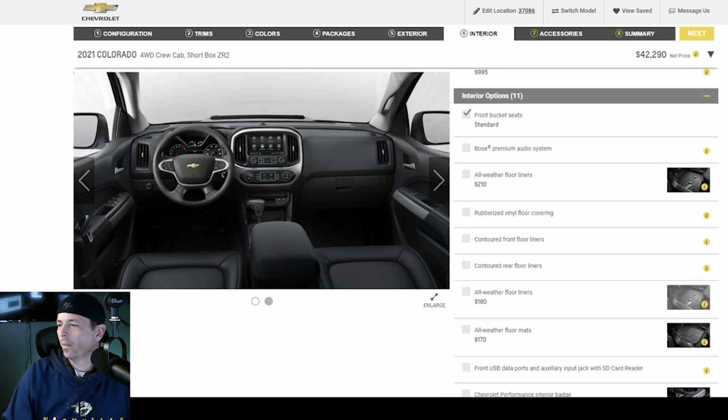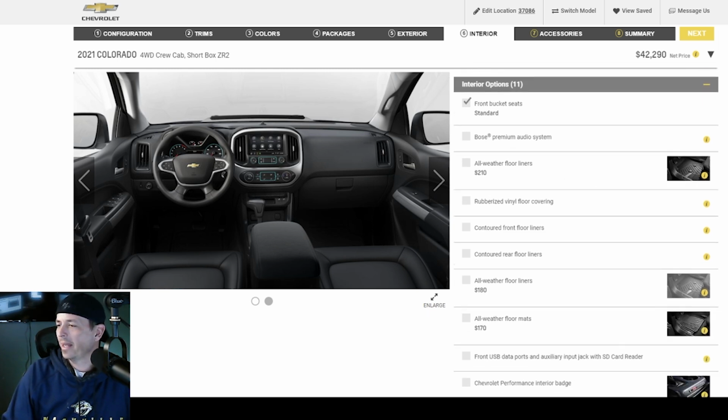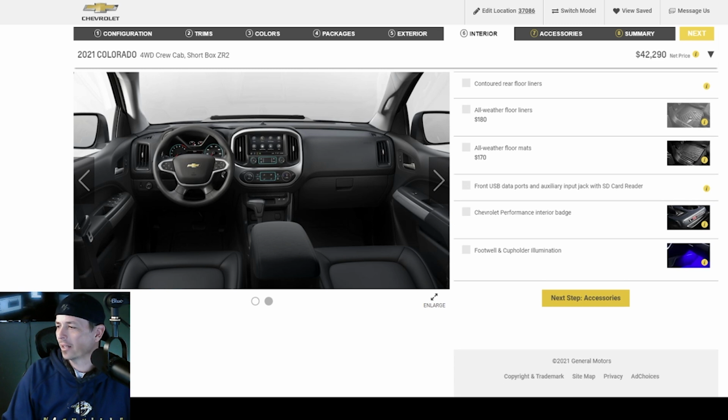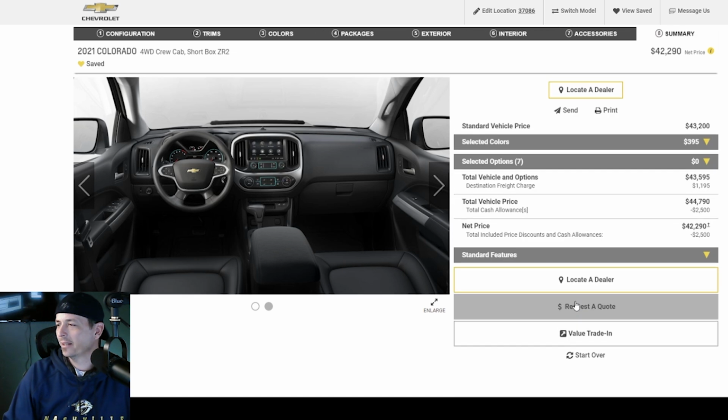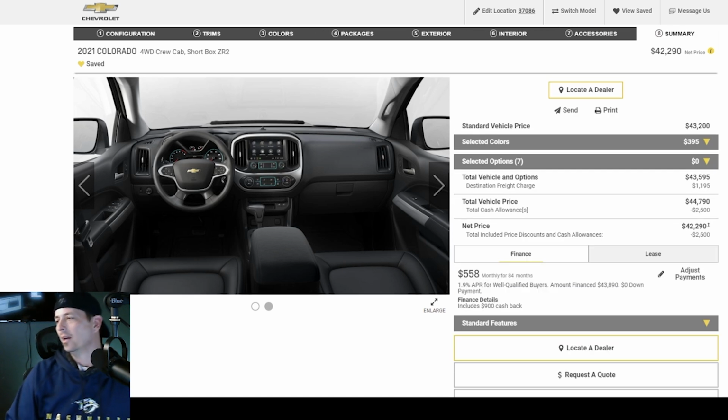See, all-weather liner floor mats. No, I don't need any extra dealer stuff. I don't need my footwell and cup holder to be illuminated. Let's see, bed products, nothing there that I need. Let's see, summary. All right, so here's the fun thing of this vehicle.